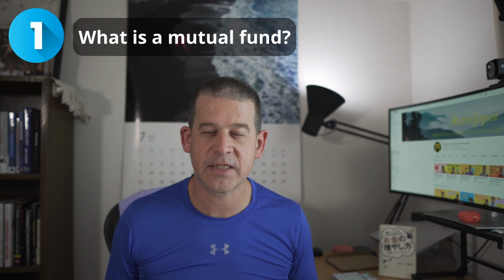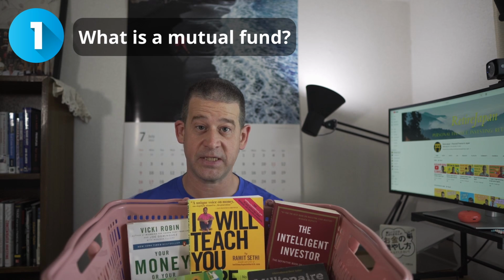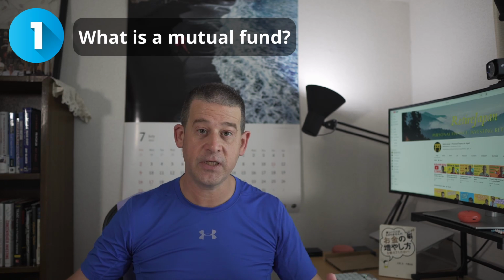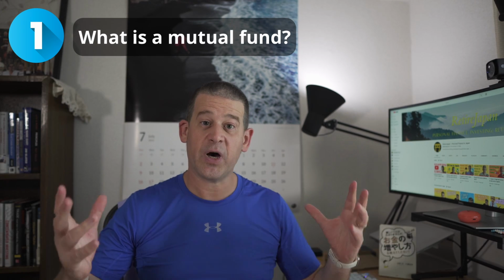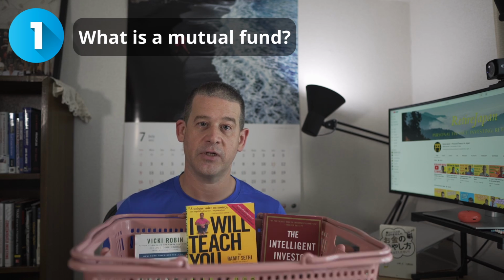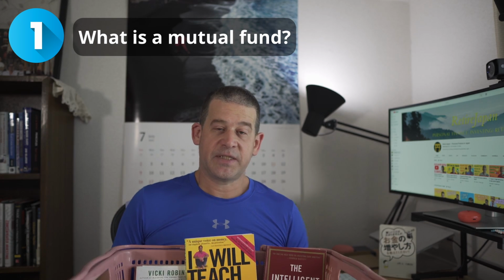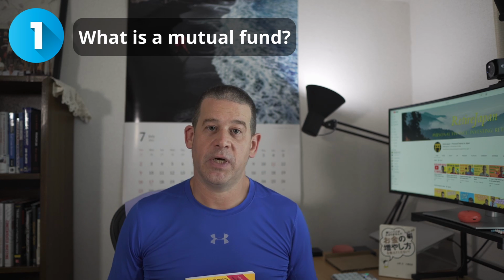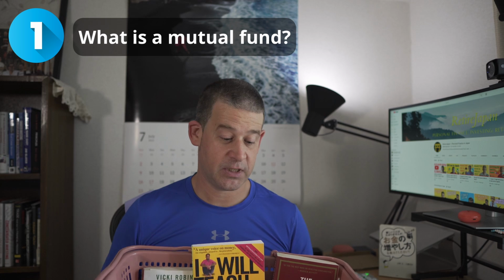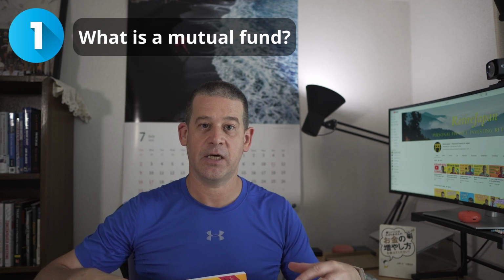So what is a mutual fund? Well, you can think of a mutual fund as a kind of basket, and basically companies put together a fund, which is like the basket, and they buy a bunch of stuff and they put it inside the fund. It's like having a shopping basket full of really useful books. What you can then do is to buy a small piece of the basket. So you can buy a few shares in the basket, and by doing so you also own a small piece of all the things that are inside the fund.